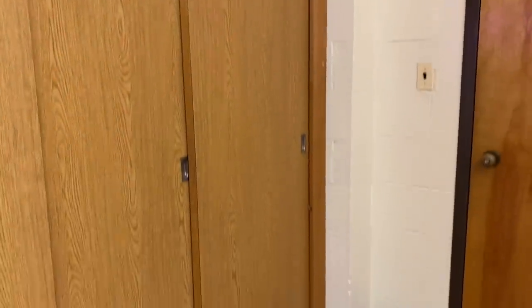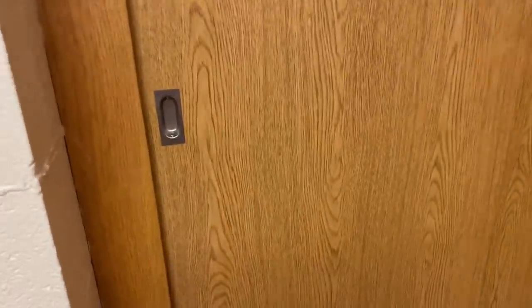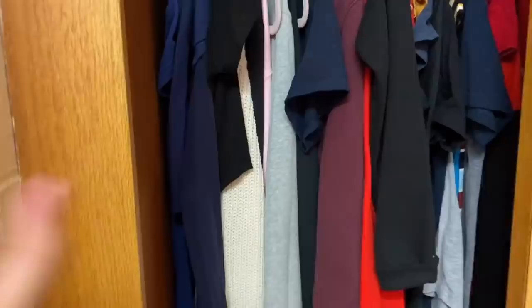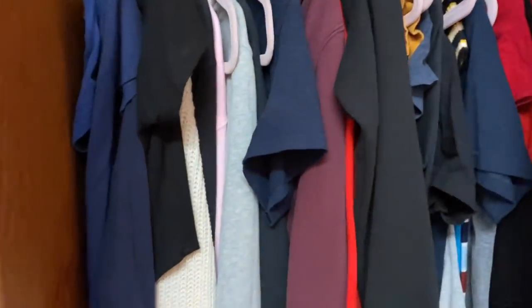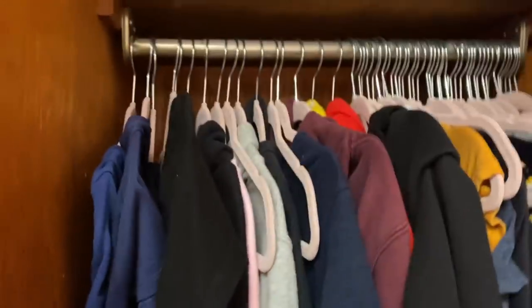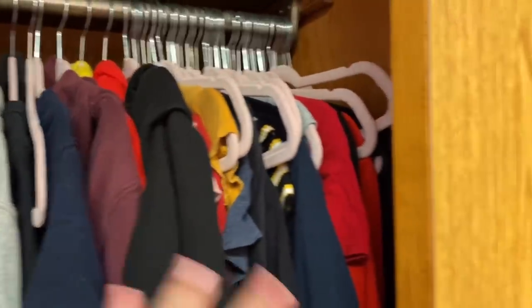And then we move on to our huge closet. When I tell you, I am so happy about this closet space. I'm literally so, so happy with it. I was really expecting to have a really, really small closet. Not only that, but I'm so happy they're built in and they're not like those really ugly college closets that are just really bulky.